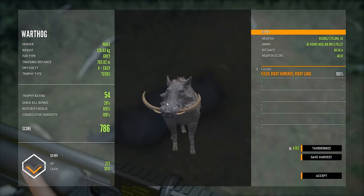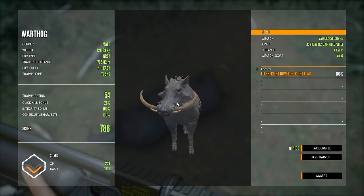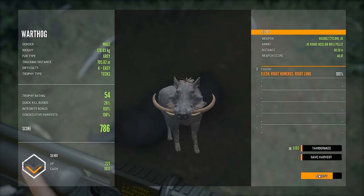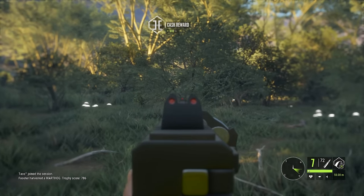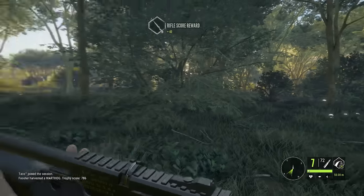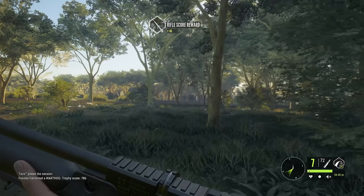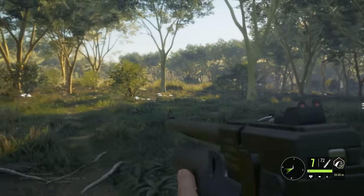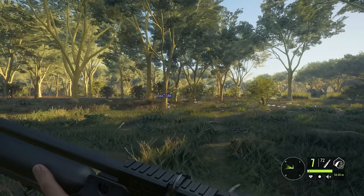Male, 128.03 kilograms, gray, level 4, easy. It was the toast. Trophy rating of 54. All right, first animal of the day, and I do like the sound of those things. The air rifles, they're really fun to shoot. Mine, rating of 18, is a female. 100% quick kill, 100% integrity, 0% consecutive, so total score of 373. I hit flesh, left lung, heart.